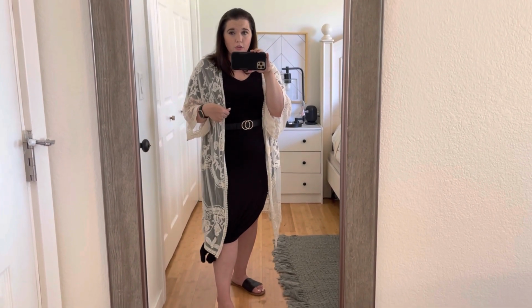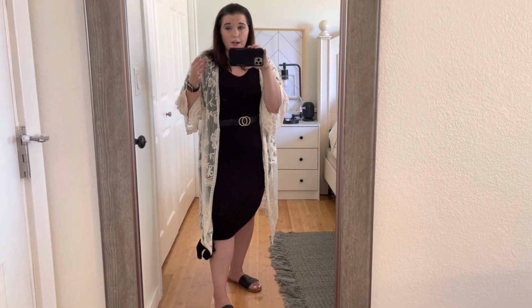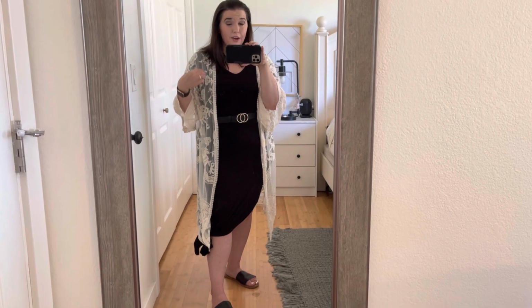This came from a local boutique. It's just a lace kimono that I like to throw over a dress when I think that it's gonna be too warm to wear a full-on jacket, but too cool not to wear anything over my arms. Oh, I'm pairing it with that today.